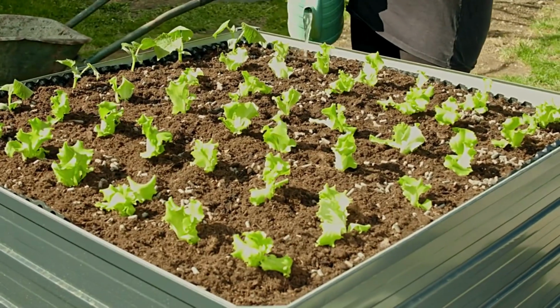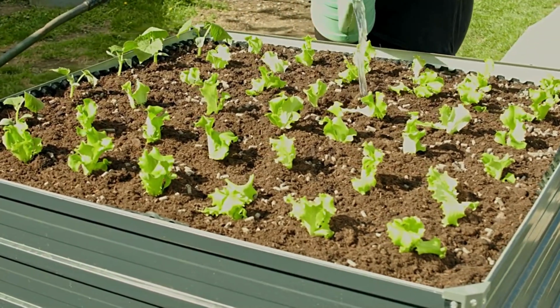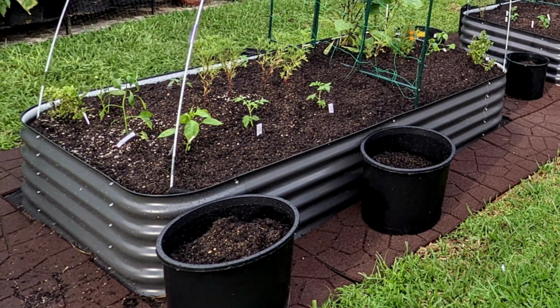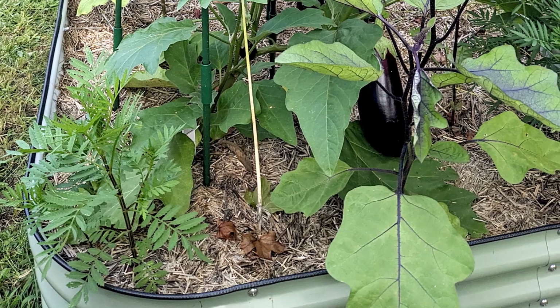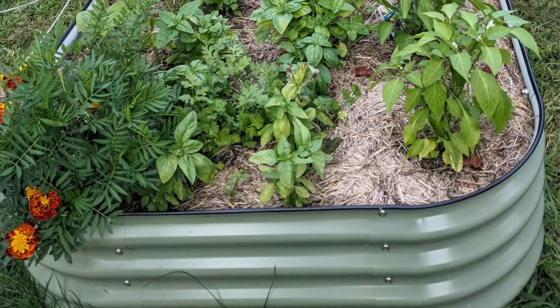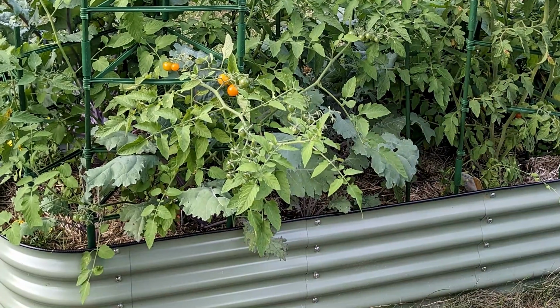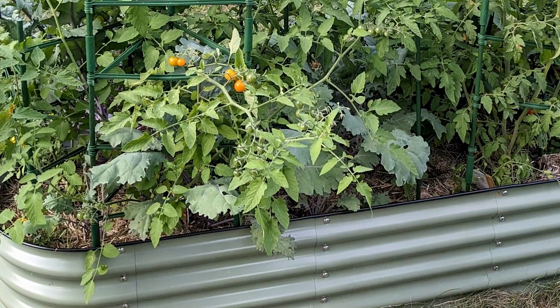Not only can they provide a sleek and modern appearance, they are also known to be relatively low maintenance, requiring minimal upkeep compared to wood. Metal beds are also a good choice for those with wet soil or drainage issues. Plus, the metal construction is also known to deter pests and burrowing critters, protecting your plants from potential damage.